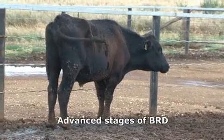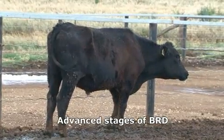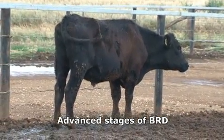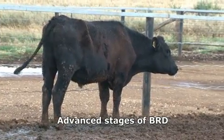If we only find the really sick ones, with their heads down and their eyes sunken and hollow, our case fatality rate starts to climb. So the proportion of cattle that we treat that don't respond to treatment will start to rapidly climb.